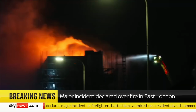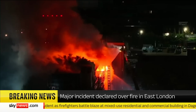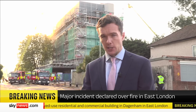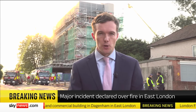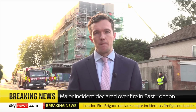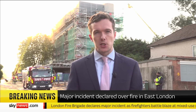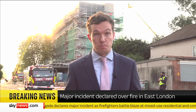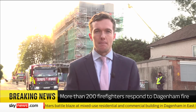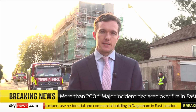But look, one of the concerning things that is emerging, and you mentioned it briefly in the introduction, is that, as you might be able to see behind me as the building gently smoulders, much less dramatic than it was even an hour or 2 ago, it's wrapped in scaffolding. We understand that the scaffolding is there to replace dangerous cladding that was on the building. That, of course, goes back to the Grenfell tragedy, when it became apparent that many buildings right across the country were wrapped in dangerous cladding.